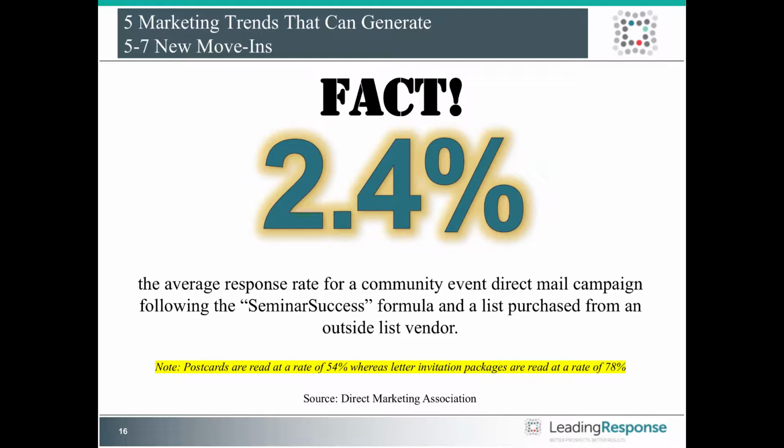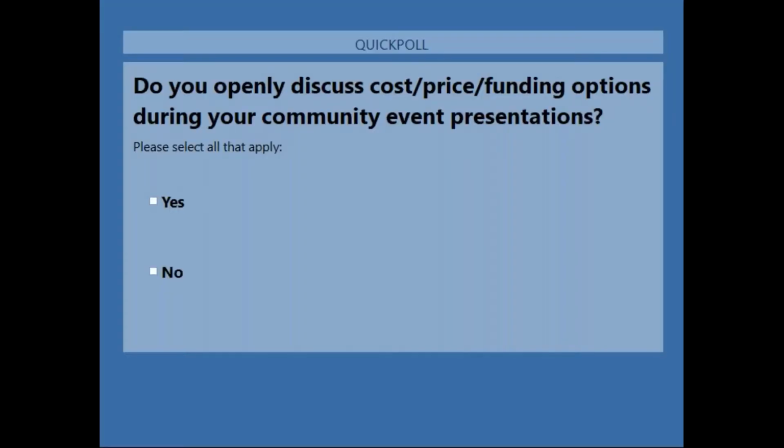I'll go ahead and show the next poll question. Do you openly discuss cost, price, and funding options during your community event presentations? And please answer yes or no. The question is, do you openly discuss cost, price, and funding options during your community event presentations?